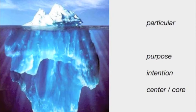So to talk about the second piece that I sort of revealed, at least to myself, was something I call deep design. And my schema is I've divided deep design into these different categories: particular, purpose, intention, and center. And a critique process is one that goes from the particular, from whatever has been designed or created, down through purpose, intention, and to the center.